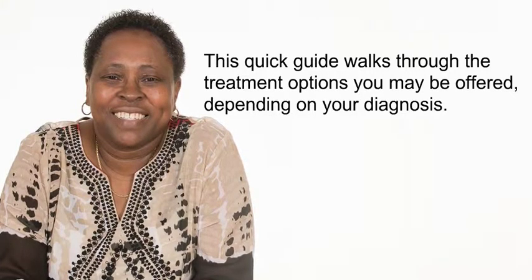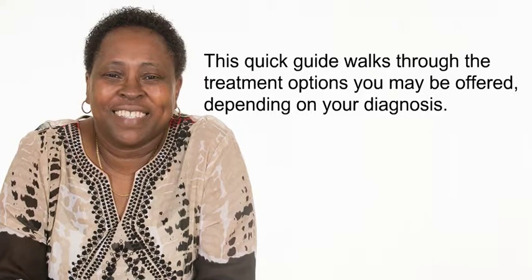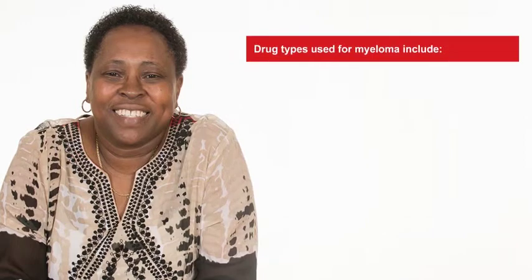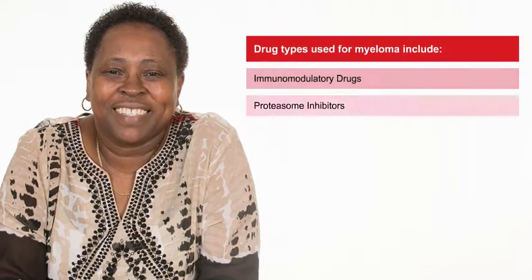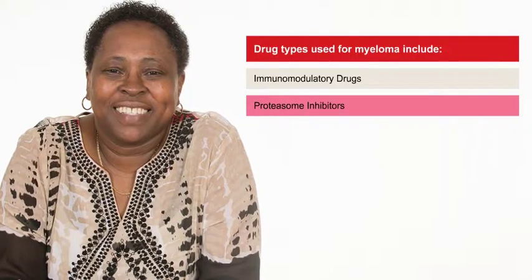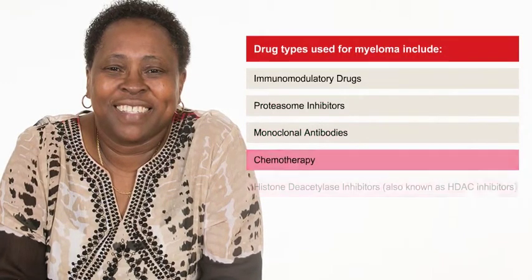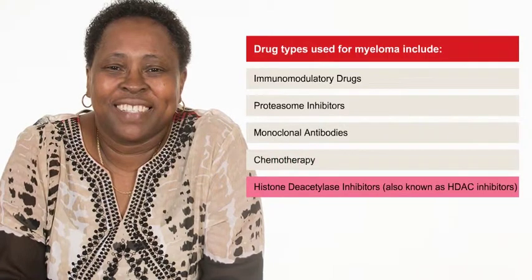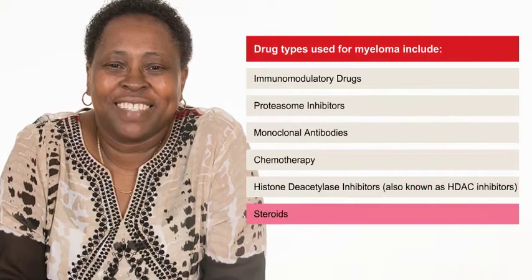Unlike with other cancers, with multiple myeloma, you can reuse a drug or drug combinations over time. The drug types for this cancer include immunomodulatory drugs, proteasome inhibitors, monoclonal antibodies, chemotherapy, histone deacetylase inhibitors, also known as HDAC inhibitors, and steroids.